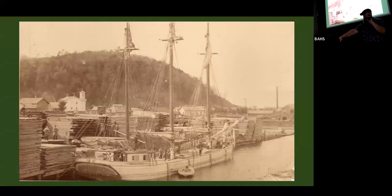On the right, there's the Banks Mill, and that's located where the cabbage shed is located now. So if you sit outside and have a nice meal at the cabbage shed and you look in Benzie Bay, you can see pilings, and that's from the Crane Mill. Again, the school is in there on the left-hand side.